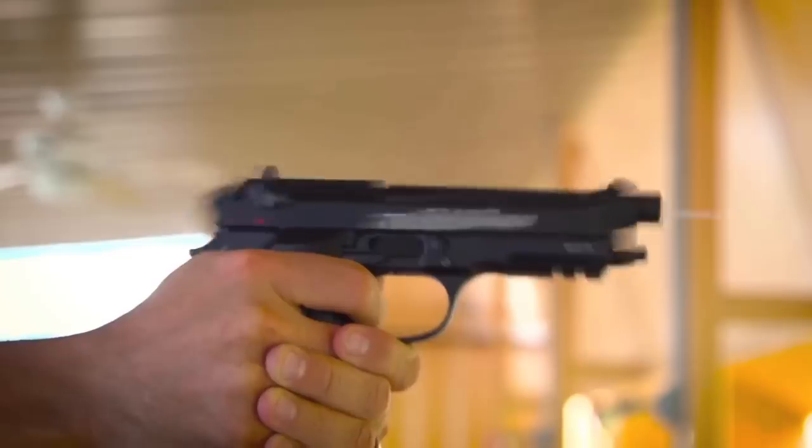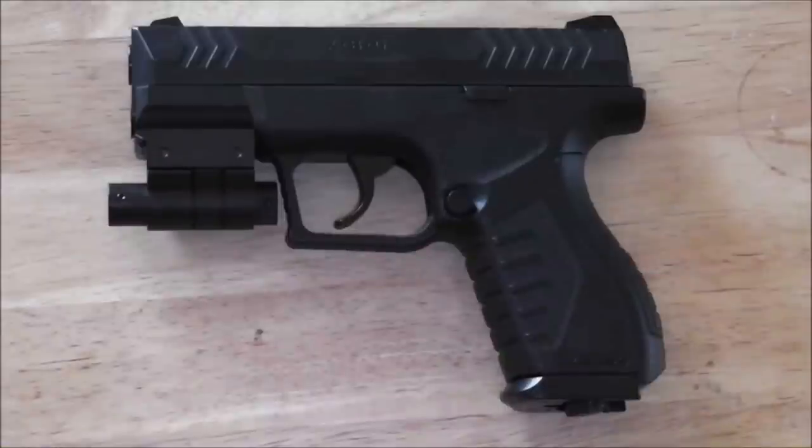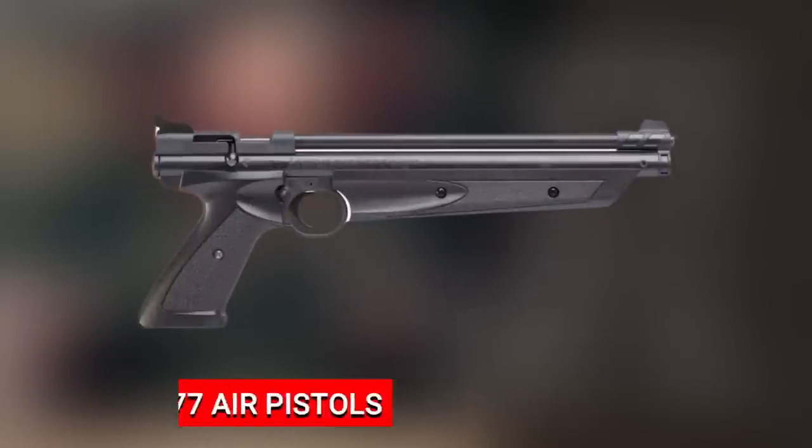Don't worry, today we bring you the list of top 10 best air pistols in the world 2022. Let's start with number 10.